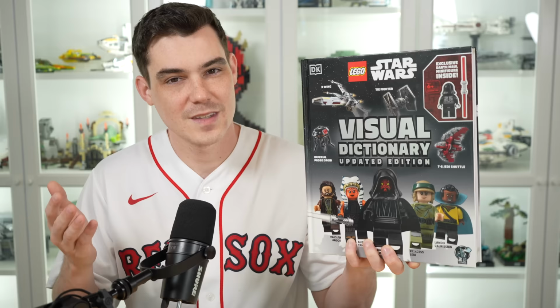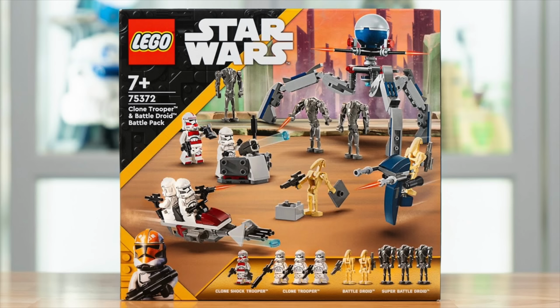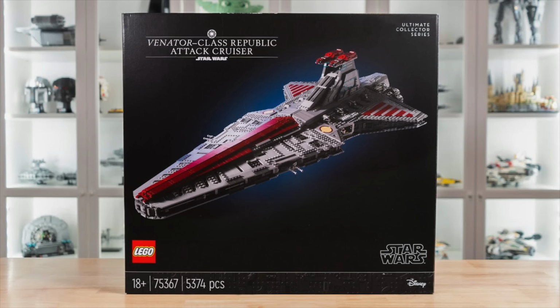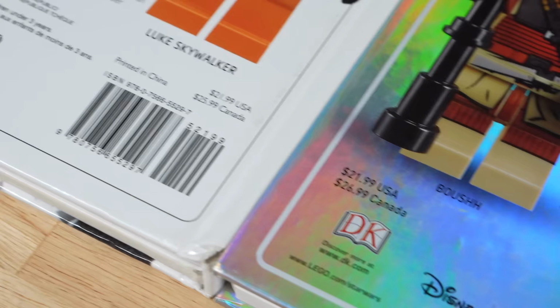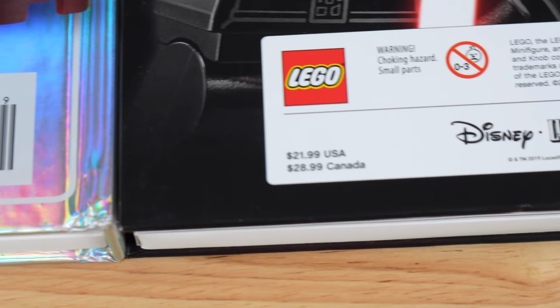Now, this book was published in April of 2024, and even upon its release, it already feels like it's 6 months outdated, as it doesn't have any 2024 LEGO Star Wars sets, or even the UCS Venator that came out in October of 2023. So, yeah, this book already feels pretty outdated. It's certainly not atypical of these LEGO Star Wars visual dictionaries, but it's something you should know if you're planning on buying it. Speaking of buying it, this thing cost $25 in the US. For reference, the first one that came out in 2009 only cost $22, so these have been surprisingly inflation resistant.